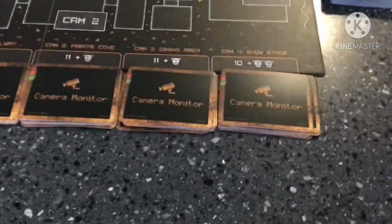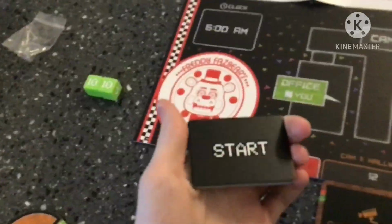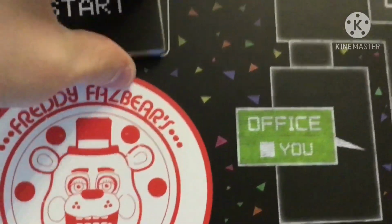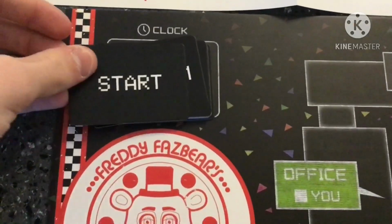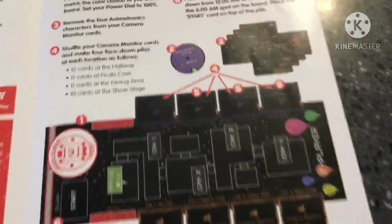There. So now we've got almost everything ready. We've got the power dice there, the dial, and they're all shuffled up piles there. The last thing I need to do is the clock cards. So if you want to put the start one at the very top, put it on the pile here, and then under there is 12 AM and then 12:30 all the way up until 5:30. So yep, that's the entire setup.